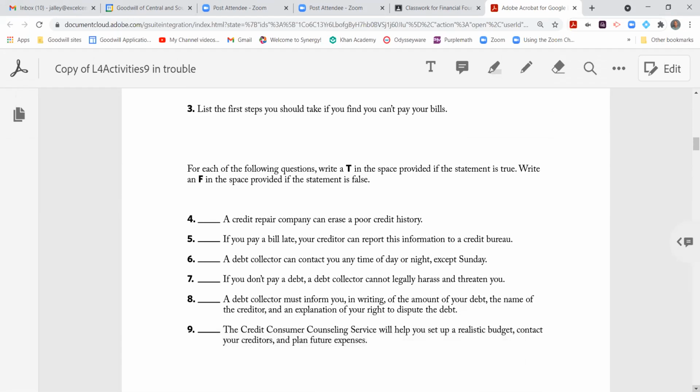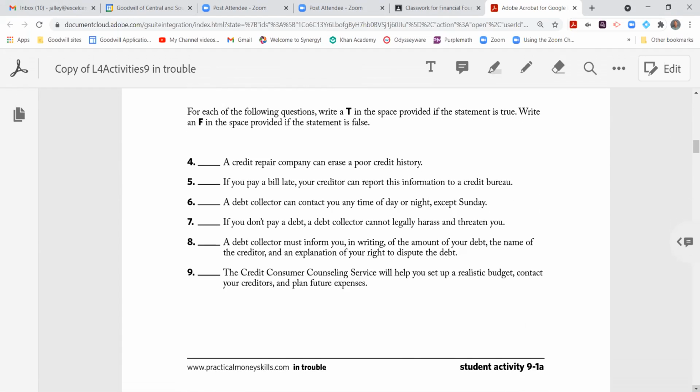The big thing to start off with here, and I want to emphasize a couple of these because you see signs around for companies that claim they can repair your credit, they can fix your credit history. Nobody can do that. So don't pay anyone that says they can fix your credit history. So that first item there, credit repair company can erase a poor credit history. Totally false. Anybody that tells you otherwise is lying to you.